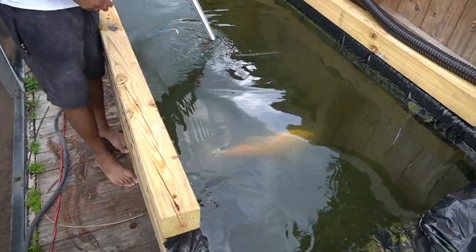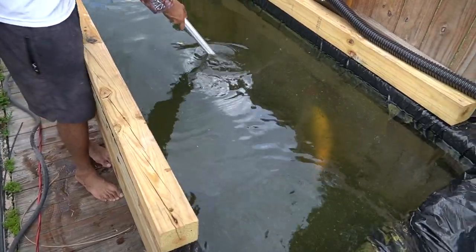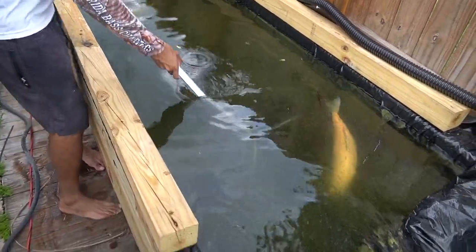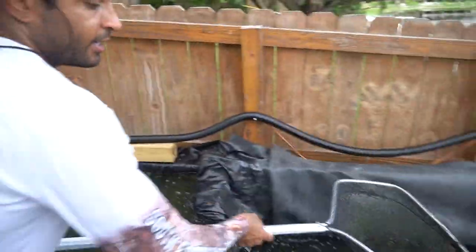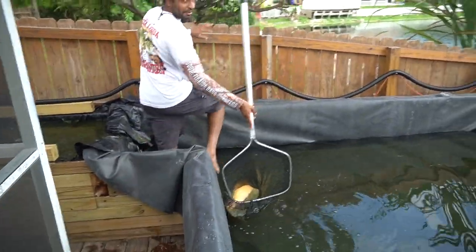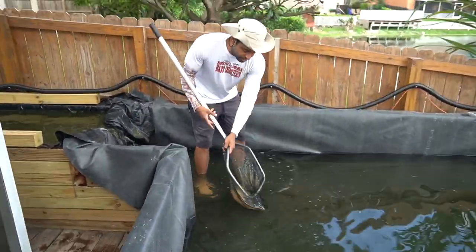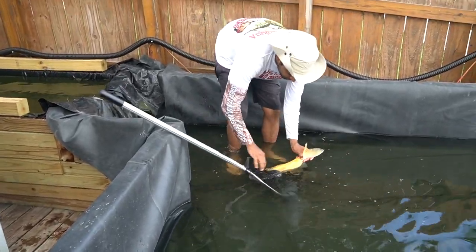Uh-oh. Don't want him to jump and hurt himself too bad. There you go. There you go. Oh, yeah. All right. All right, buddy. All right. I'm gonna show you off. I don't think I've ever held this fish. Not trying to hurt him. Just wanna show you off real quick, buddy.